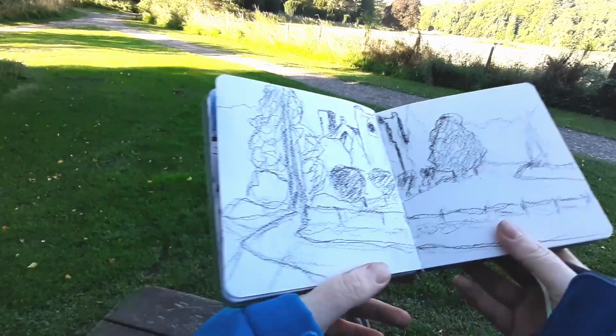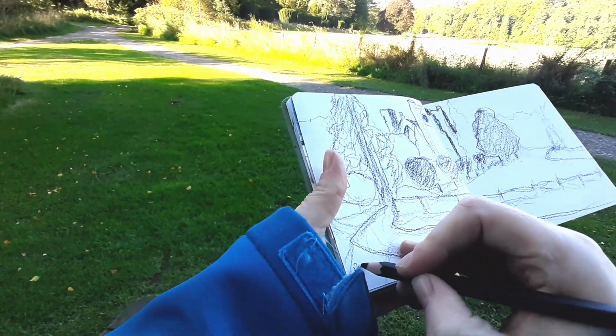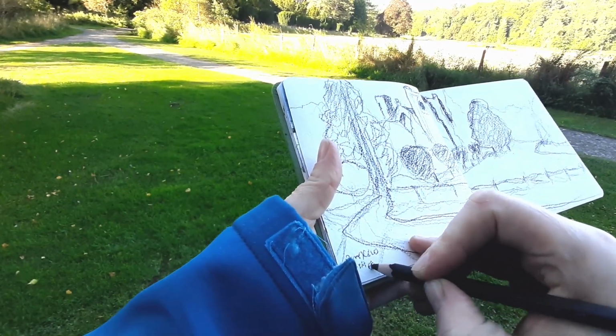So I'm just going to write in the corner what it is. Dunkeld Cathedral.